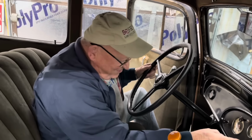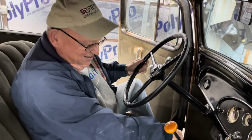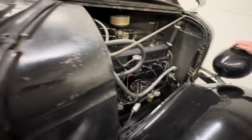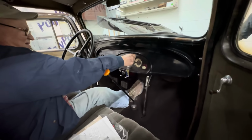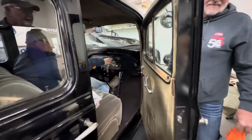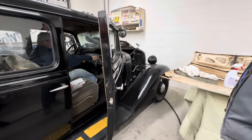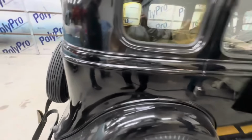My battery's charging. Push the throttle in. Golly. That's so cool. That is freaking cool.